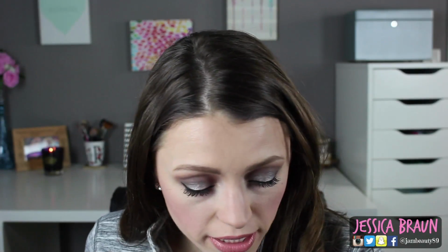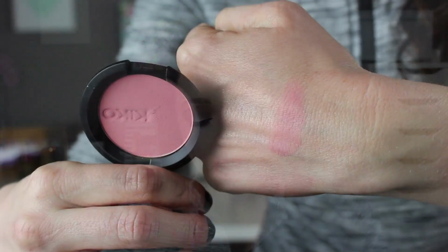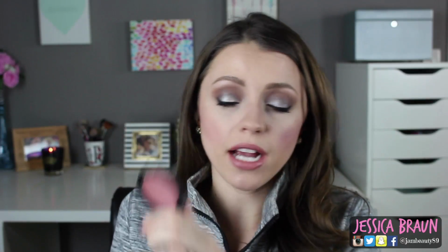All right, so Kiko, I also got a blush from there in the shade 109. It's their Soft Touch Blush in 109. And it's just a classic light pink. It's so pretty. I've worn it, it stays all day, it's pretty darn pigmented, and it's just a really light pink. I don't think this would look right if you have really deep skin tone. You might want a different shade, but I was really impressed with the formula of the blush, and I really liked the shade too.